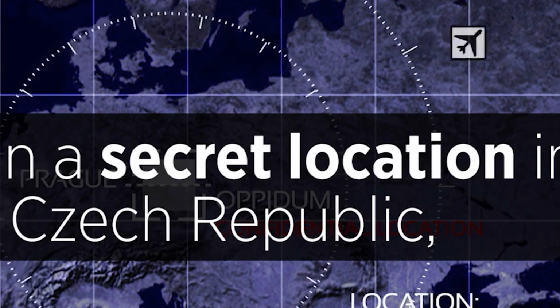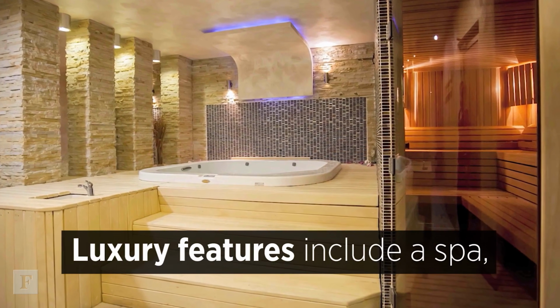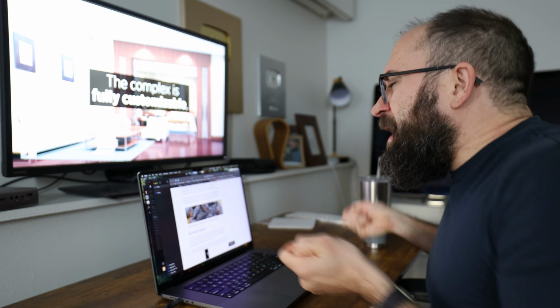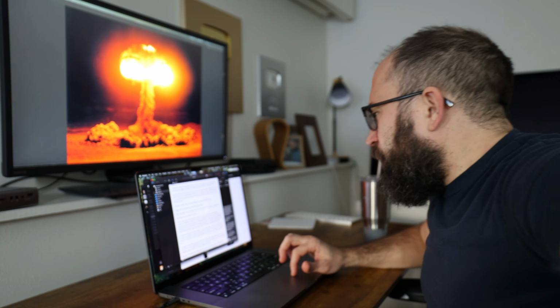Secret location, Czech Republic. Luxury features including a spa, a fitness center for your muscles, brah. Gonna have a good time tonight and every night for 100 years. I feel like I need more information. I'm gonna check their website.